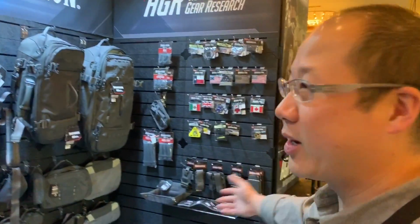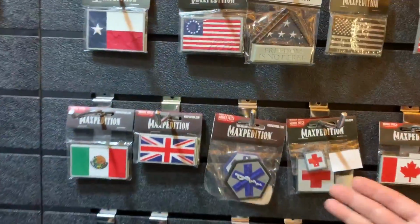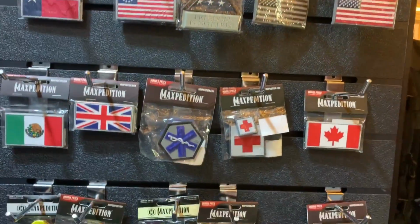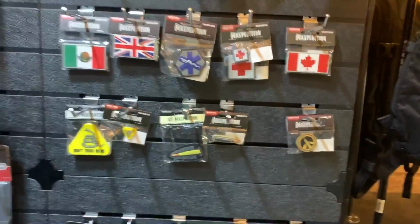And before we leave this side of the booth, you can see we also make a lot of morale patches. We make several hundred different designs of morale patches, again, for you to decorate your pack or personalize, give ID, give a personality to your packs by attaching these to the exterior loop fields.